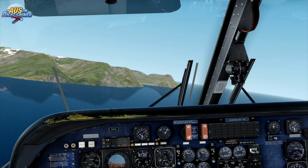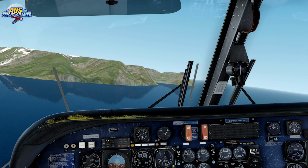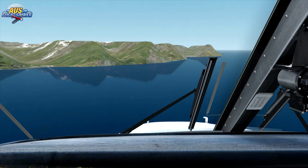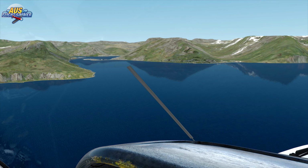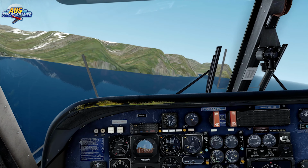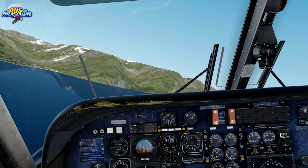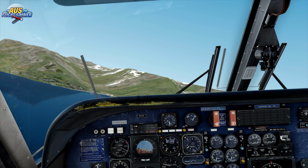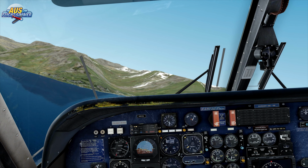Alrighty guys, welcome back. Just turning into our destination area now, and that's where we've got to land. So that's going to be really difficult. I haven't lined up. I actually didn't realise the airports were so close to each other. So this will be really interesting to see how we go.